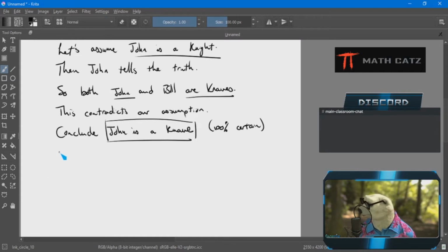That means... Wait, if John says he's a knave, but knaves always lie. Exactly. Couldn't he be a knight then too? Well, we know for a fact he's a knave, because if we look at him being a knight, we run into an impossible situation where he's both, and that's impossible. So he has to be a knave.